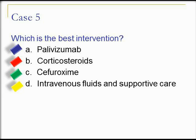We're asked, what is the best intervention to make for the treatment of this patient? So we have palivizumab, corticosteroids, cefuroxime, or intravenous fluids and supportive care. So what do you think? All right, good. I see a lot of yellow.